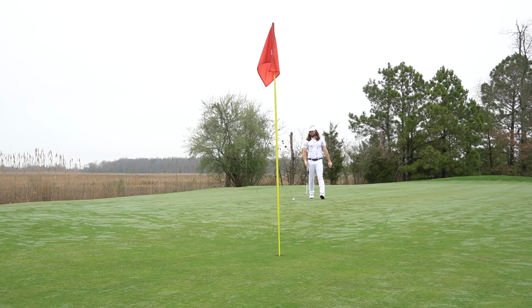And also with it being wet and me being a pretty steep player, I had to really battle chunking or being too steep on a lot of these wedge shots, just like you saw on hole 2 with me being way too steep there. So this is something I battled all day.